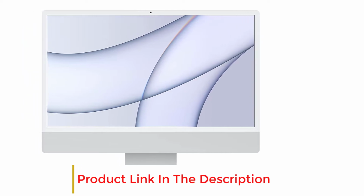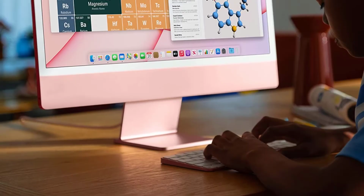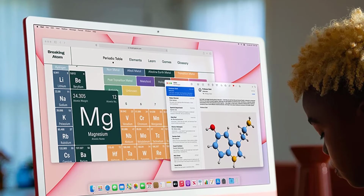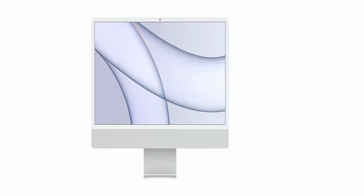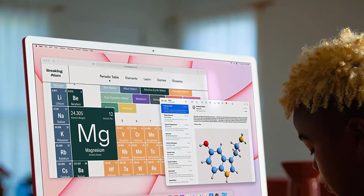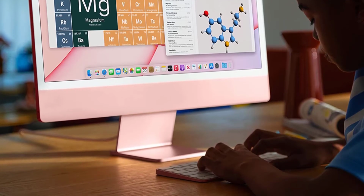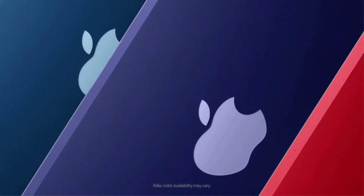Immersive 24-inch 4.5K Retina display with P3 wide color gamut and 500 nits of brightness. Apple M1 chip delivers powerful performance with 8-core CPU and 7-core GPU. Strikingly thin 11.5mm design in vibrant colors. 1080p FaceTime HD camera with M1 ISP for amazing video quality. Studio quality 3 mic array for crystal clear calls and voice recordings. 6-speaker sound system for a remarkably robust and high-quality audio experience. Up to 512 GB of ultra-fast SSD storage.